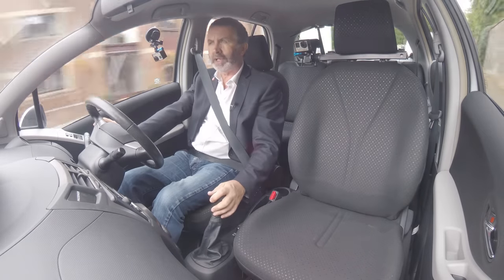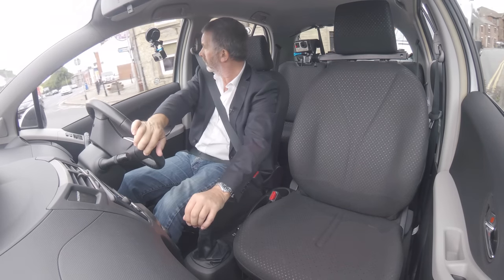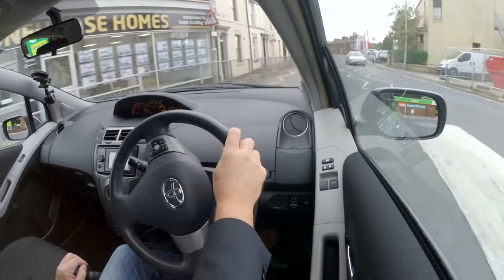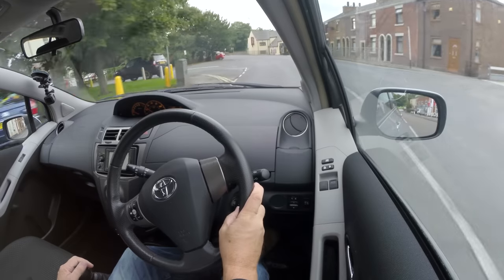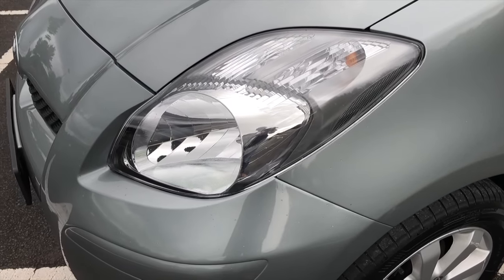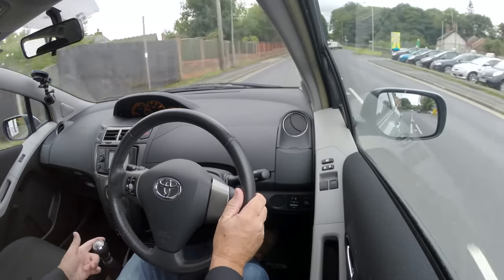Proper inertia reel seat belts in the back as well, and Isofix child seats. Or child seat fastening seats. It's a joy to drive. So gearbox, don't come any easier than that.